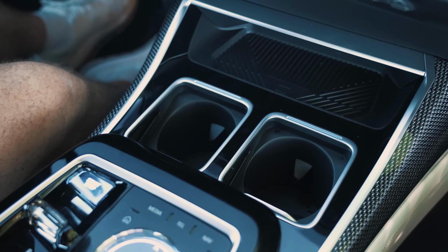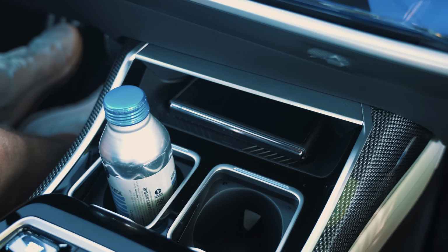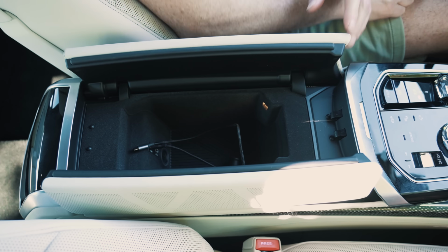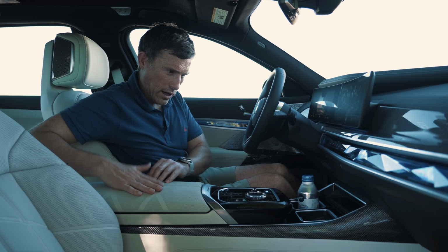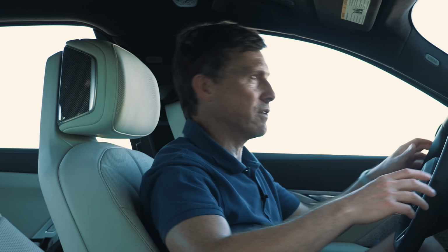And they've done something a little bit unusual with the cup holders. They've made them square. And then you've got your place for your mobile phone for wireless charging, though there's your USB-C inputs there and a good old-fashioned 12-volt socket there as well. If you want to go to the glove box, you press that button there and then it lowers. Once again, lined in felt, all feels very, very expensive and luxurious.